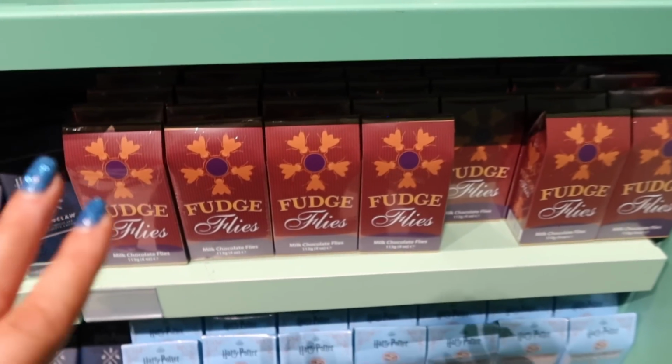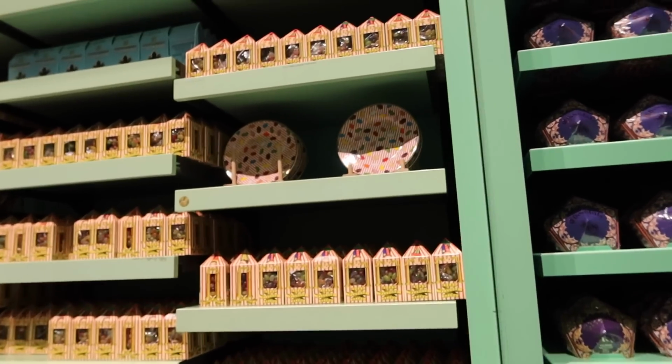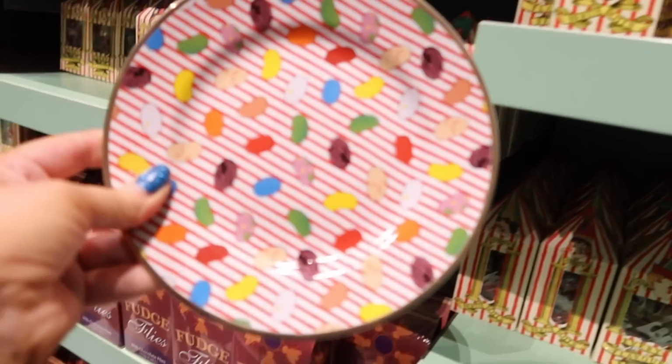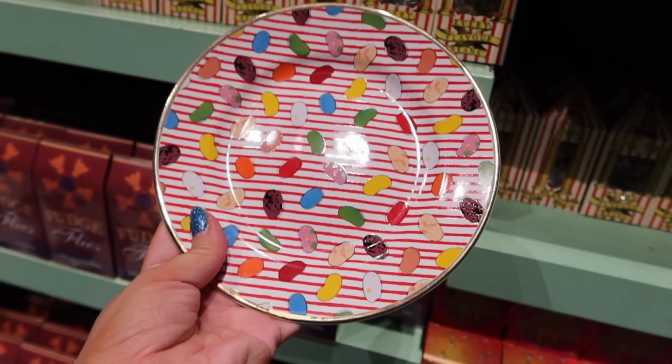Fudge flies, absolutely love fudge flies. And I love peppermint toads as well. They are delicious. So then we come over to, obviously, Bertie Bott's Every Flavour Beans, and they are doing the Bertie Bott's Every Flavour Beans plate. How gorgeous is that? That is 15. So she was right about that one.